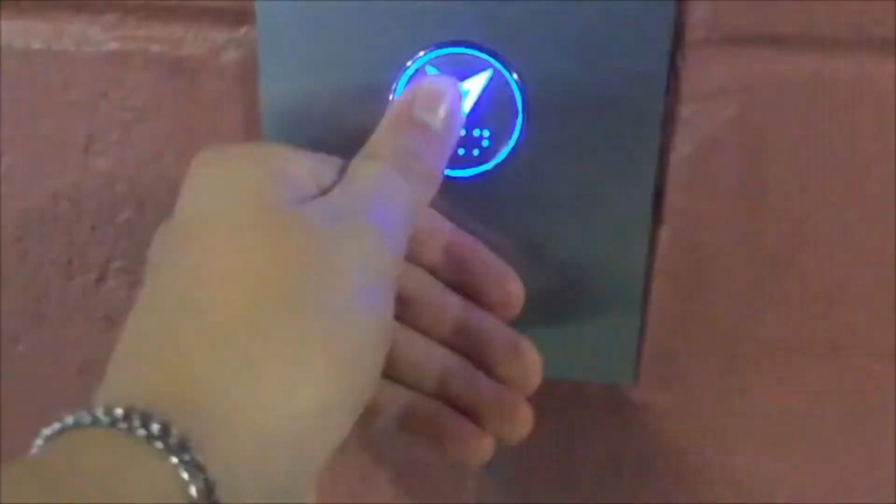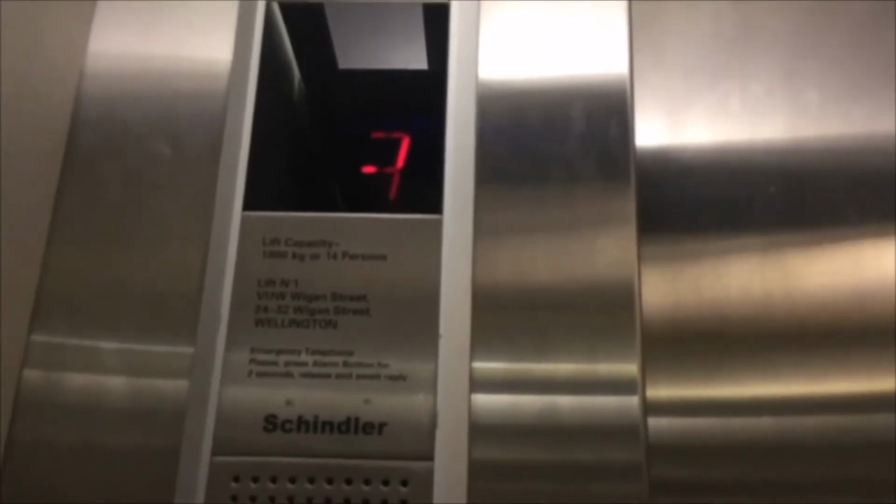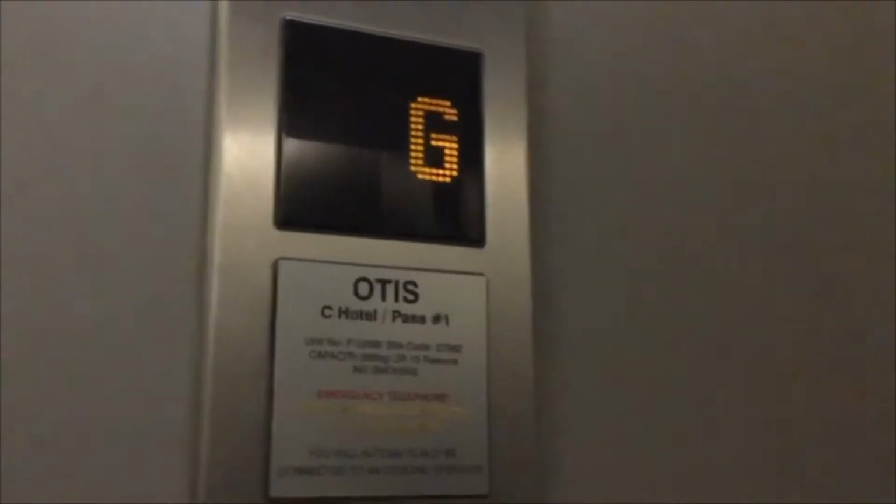Yes, a lift is exclusive. You'll come. Yeah, these are the gated lift. Lift. Yes. Yeah, I want to aim for some reason. Ground floor.